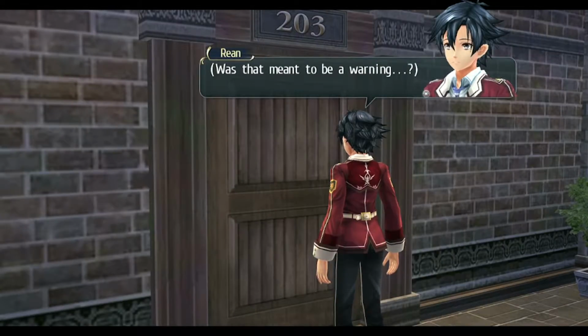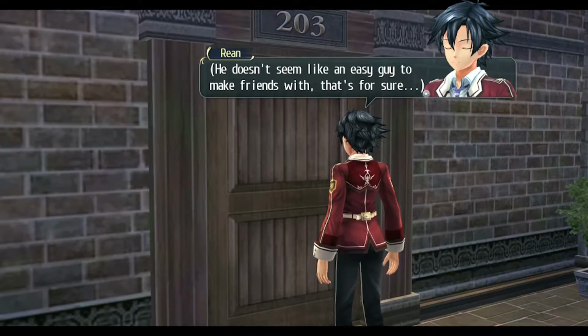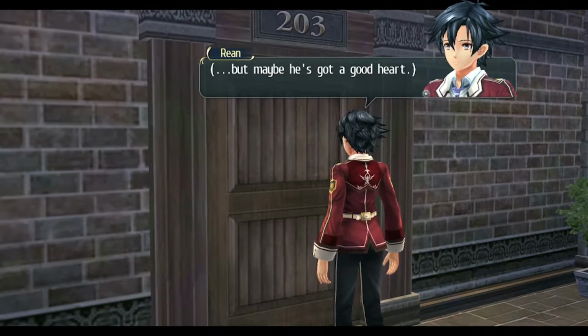Was that meant to be a warning? He doesn't seem like an easy guy to make friends with, that's for sure. But maybe he's got a good heart.